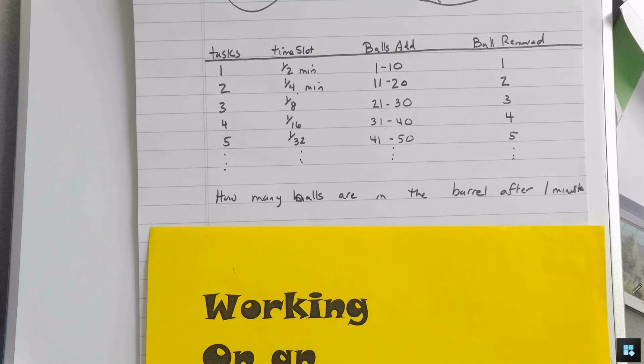Two are gone by task two. Two have been taken out by task three. So I thought task five, that would mean like five balls in total have been taken out of the barrel, and then it just keeps getting bigger until the minute stops.